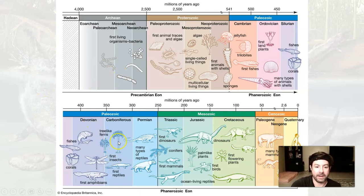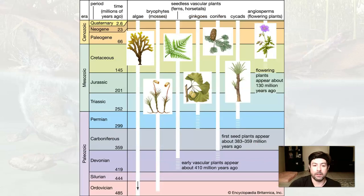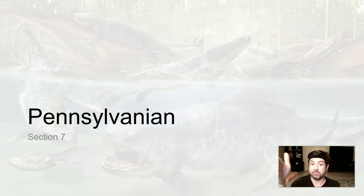Okay, so we're halfway through the Carboniferous, that's the Mississippian period. So we have amphibians taking hold. We have shallow seas across North America. Plant life we didn't really get too much into, but we will a little bit more when we start talking about the Pennsylvanian.